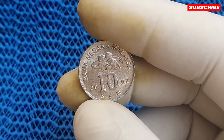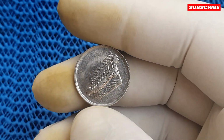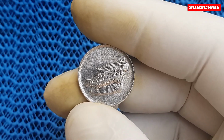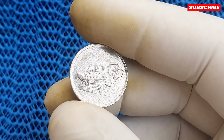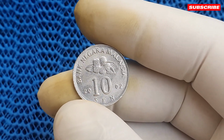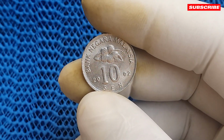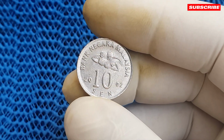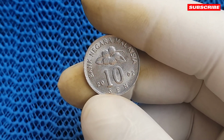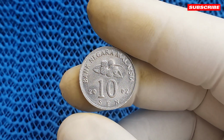Let's talk about rarity. Estimates suggest that fewer than a few thousand of these no-mint mark coins are in existence today. Many of them have been lost, worn out, or melted down over the years. The ones that do exist are scattered across private collections, and only a handful come up for sale each year. Because of this scarcity, the demand far outweighs the supply. Coin collectors, both in Malaysia and internationally, are willing to pay a premium for well-preserved examples of this coin, especially those in uncirculated or mint state condition.